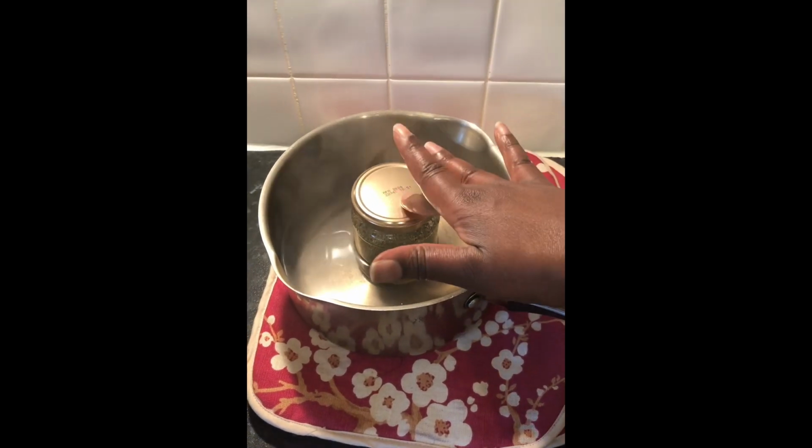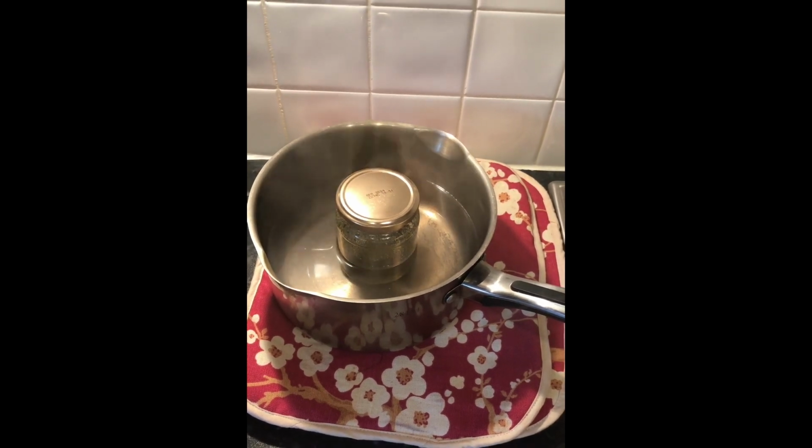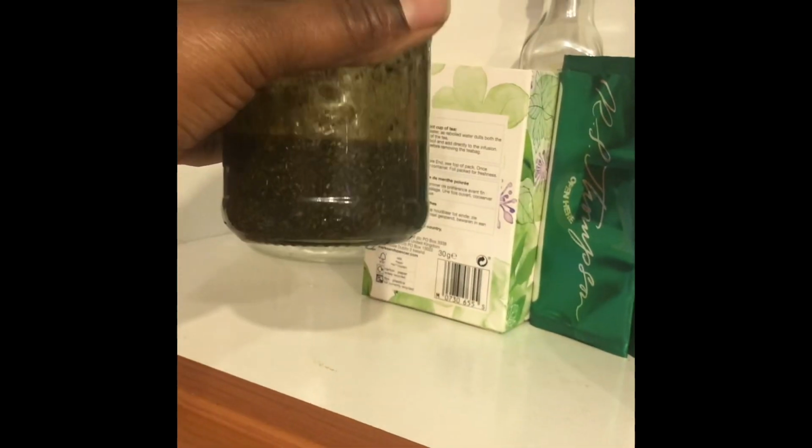And then after 10 minutes, I just take the pot off as it is, switch the stove off, and then allow this to cool down. Remember, that is going to be really hot, so we just allow it to cool down. And because the water is still hot, that's why we don't need to simmer it for longer. And then once it's cooled down completely, we just take the jar and put that into a dark cupboard.